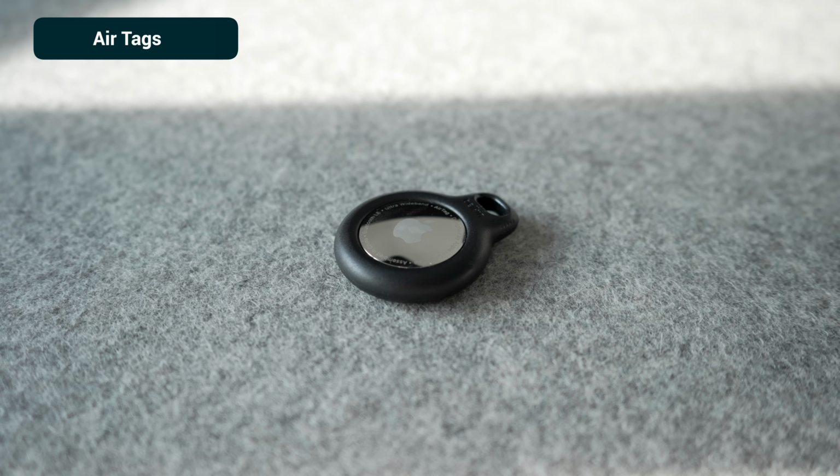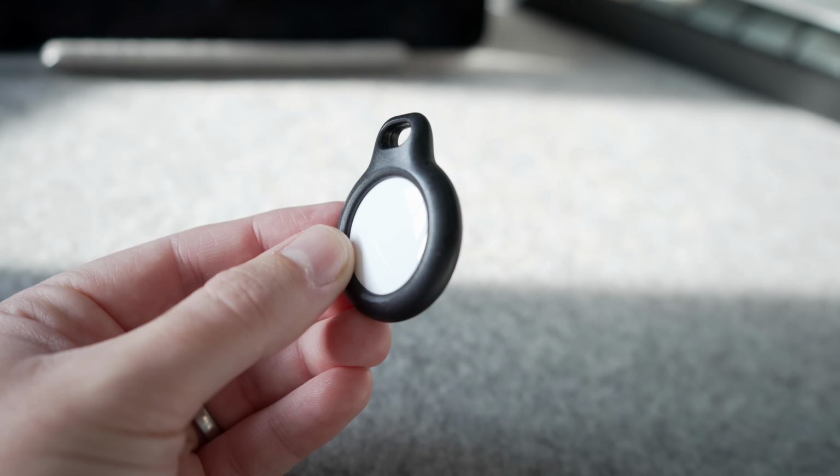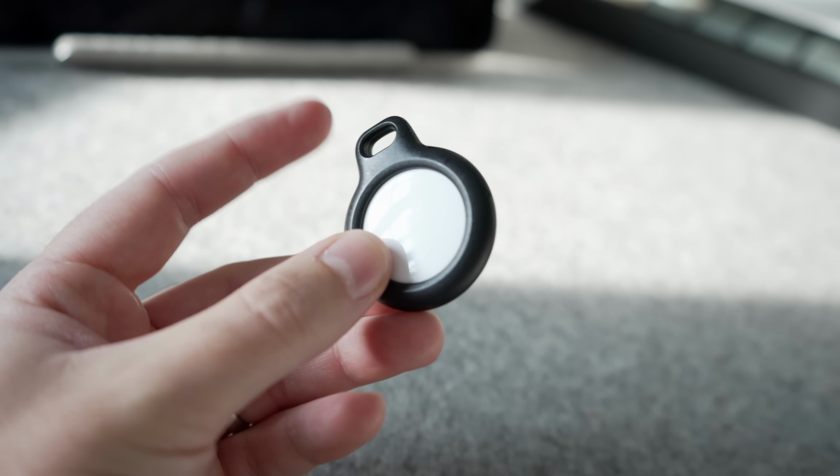You've probably heard of AirTags, but essentially this is a tiny little tracking beacon that you attach to your small possessions to give them the same kind of tracking functionality as you've already got with your iPhone and computer.